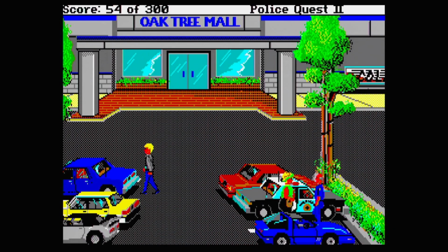My name's Matt, and today we're continuing our playthrough of Police Quest 2. Where we left off was we found the Corvette that Jesse Baines had stolen and then dumped at the Oak Tree Mall. We'd gathered some evidence, and now we're basically ready to go back to the station, book in the evidence, and see what we can find next.